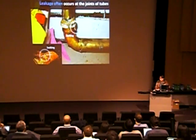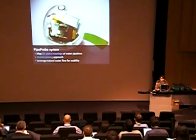Plumbers will say that leakage often occurs at places where 2 tubes join together or at the turning points in the pipes. So if we can locate these turning points or even reconstruct the overall pipeline's layout, it becomes easy for plumbers to accurately guess and locate the leaking points.